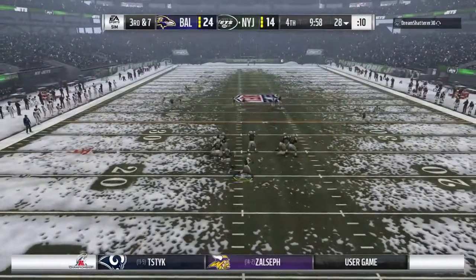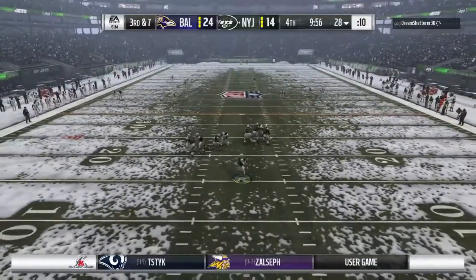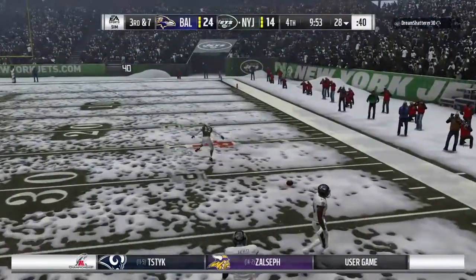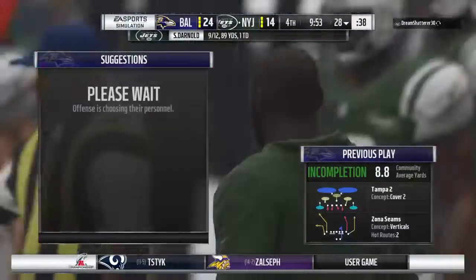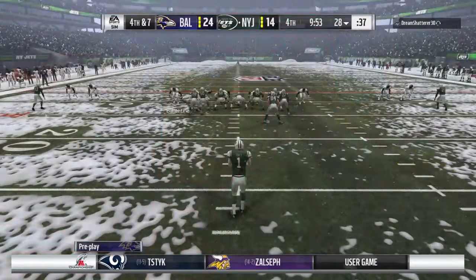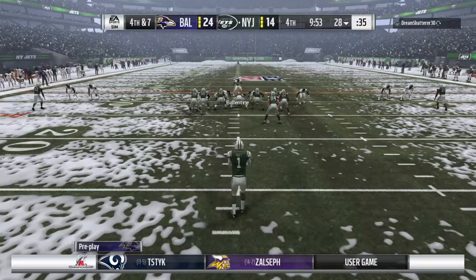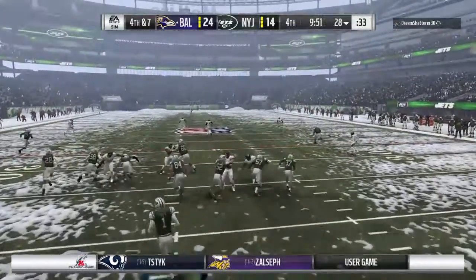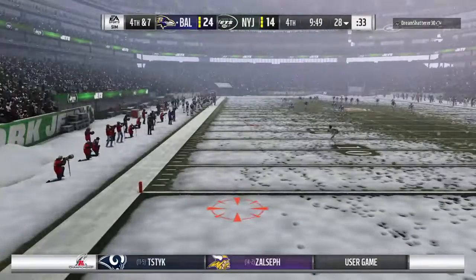Now Darnold. Looking deep downfield. And the third down pass falls incomplete. This defense was definitely alert to the possibility of the deep ball, and they were more than ready for it. They've got the lead, fourth quarter. Maybe can expect more passes like that downfield.